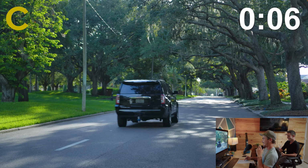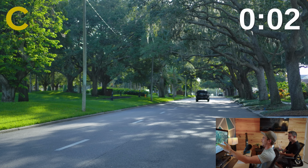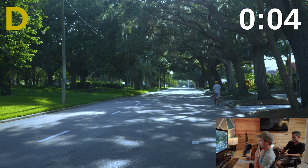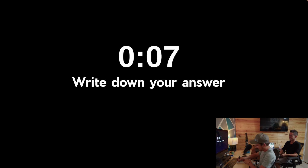Oh. That's really detailed. But why is the left side out of focus? I know, that's weird. That's so weird. All right, when in doubt, go with C. That's just weird, so I'm gonna go with the GH4. Right, we're gonna do a second run through.